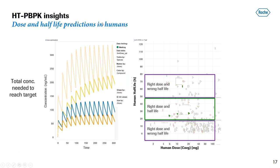And this is an example of how this could look, and actually is looking for a few projects like this, where we have visualizations that are already made that are the output of these high throughput PBPK simulations, where we can gain insights in terms of what we are looking for. So here on the right-hand side, you can see projected human doses for different candidates, and also on the y-axis, you see the projections of the half-life.